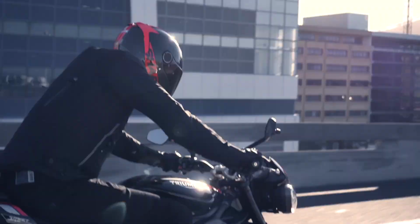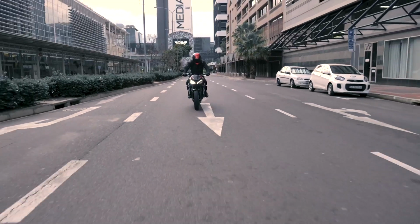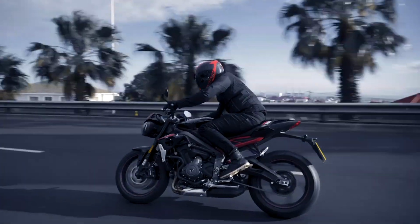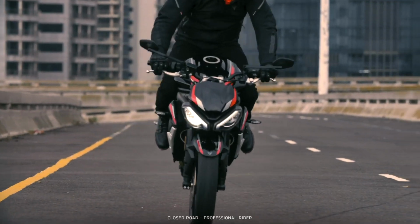Today, Triumph announced the new Street Triple R, which sits between the range-topping Street Triple RS and the entry-level Street Triple S, and it comes at an all-new low price. So in today's video, we're going to take a look at the specs in detail and see how it compares to the other models and perhaps how they've managed to bring that price down.